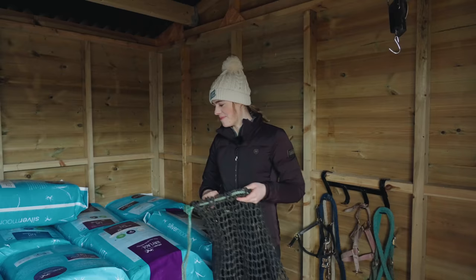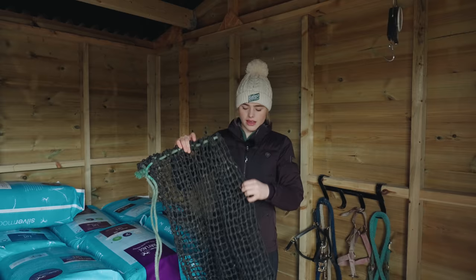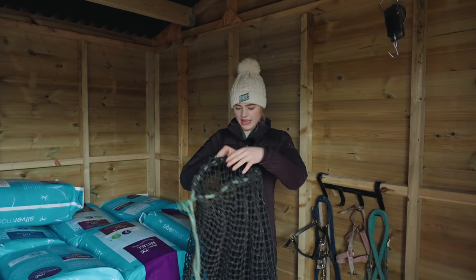But yeah, now I need to make the haylage nets. So we actually have a cool little measuring thing here to make sure that we give them the right amount. And also because my boys, they eat everything so quickly. They love their food. We have these hay nets that have tiny little holes, so it does take them a long time to eat. So I'm gonna fill them up now, and then I'll be back with you guys once that's done.